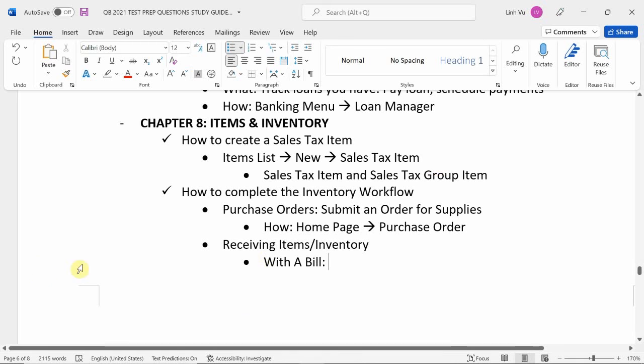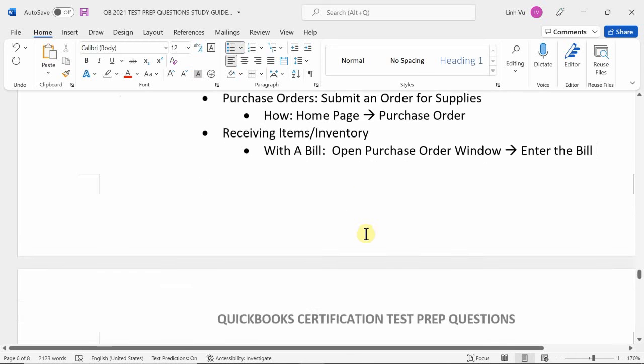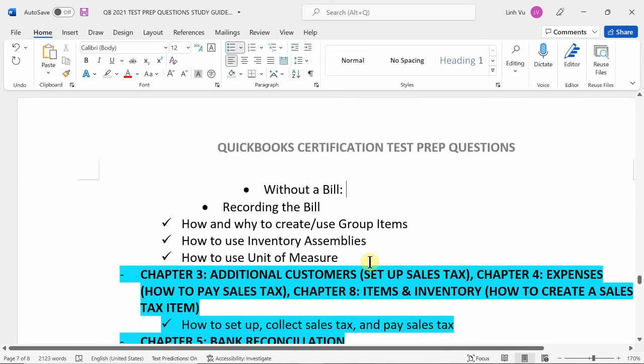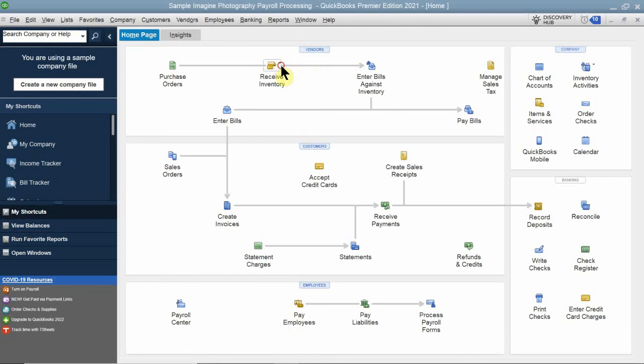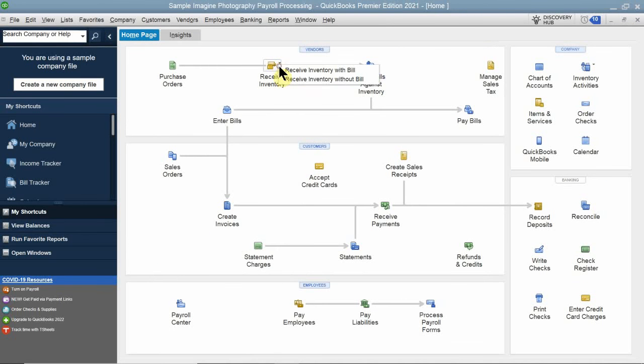So when you receive items with the bill, you're going to get an open purchase order, obviously. Open purchase order window. Okay. And you're just going to enter in a bill. Enter the bill. And then afterwards, you got to pay the bill. Now, what happens when I select without a bill? What do I get instead of a bill if I choose to receive items without a bill? Is it a voucher? What kind of voucher is it? What's that voucher called? Okay, if I receive items, so that's with the bill. Okay, so you just enter in a plain bill. Okay, but what happens if I enter in items without a bill?